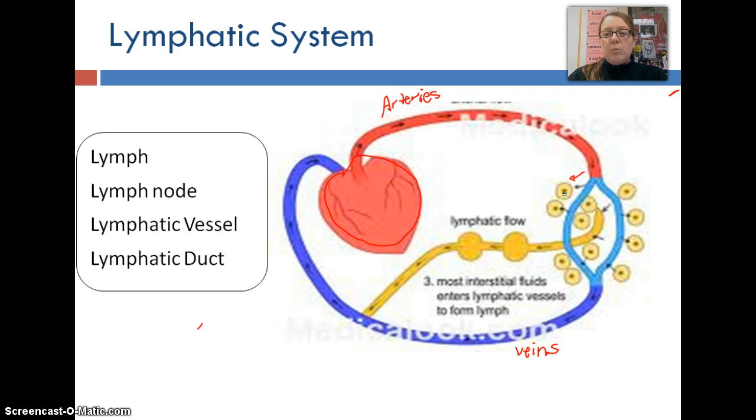What your lymphatic system does is it takes that extra fluid that leaches out and sucks it up and puts the lymph, check this off here, into the lymphatic vessel. And the lymphatic vessel is trying to get that extra fluid back into regular circulation. But they figure since they have it, why not clean it out? So that liquid lymph goes through some lymph nodes along the way and gets filtered and cleaned out. So we have our lymph node, check.